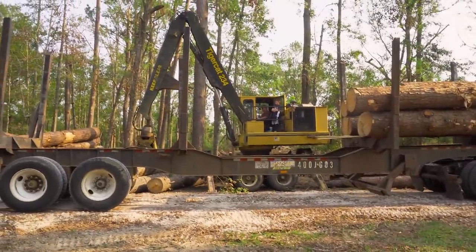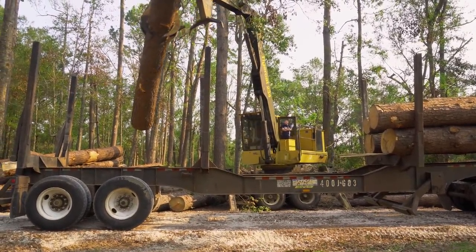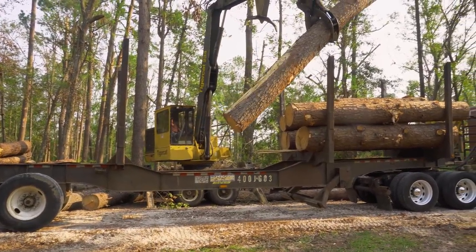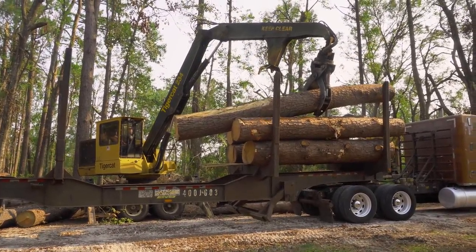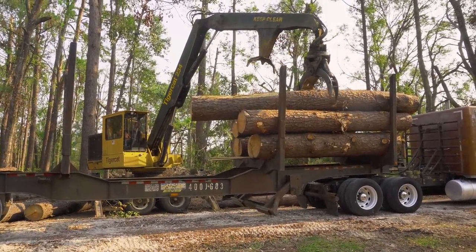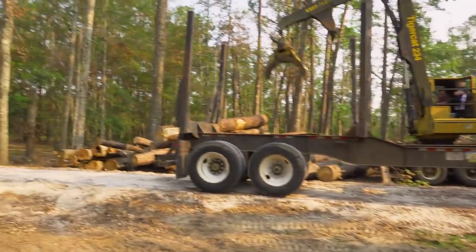So these are some of the trees that come out of our yard from the hurricane, from Hurricane Laura. These things are massive. I need to go get a tape measure and pull a tape on them for y'all to show y'all just how big these daggum things are. They're huge.